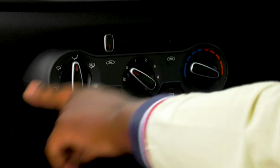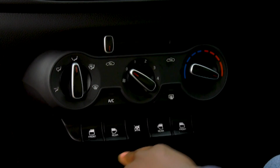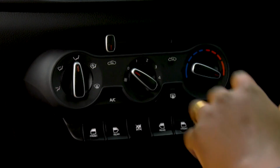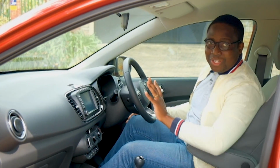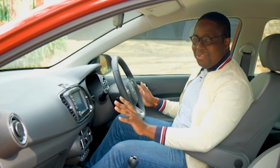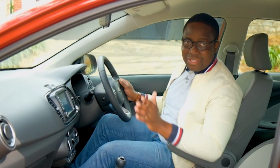When last did you see an aircon unit like this? And when last did you see switches that do exactly what they're meant to do? That's what I love about this car. You can't get confused. It's not overly complicated. It's simply a car that you can use to drive and get you from point A to point B.